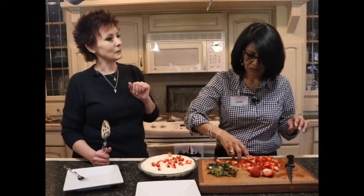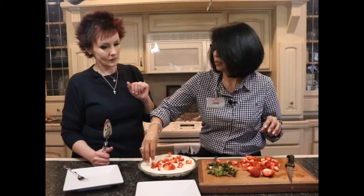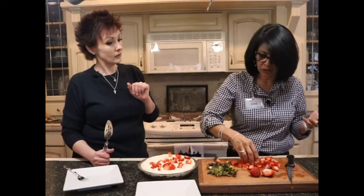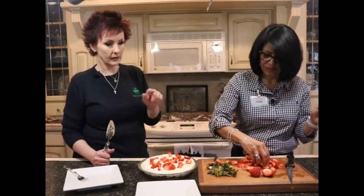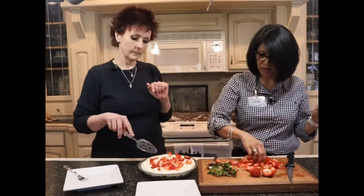Oh, you know what this would be good with too? Raspberries or blueberries. Oh yeah, it would be. Yum Town. It'd be good for like maybe 4th of July. I was gonna say that you can make like a flag. I'll make a flag. Okay, so I'm just gonna make a sprinkled mess. Okay, are we good? We're good.